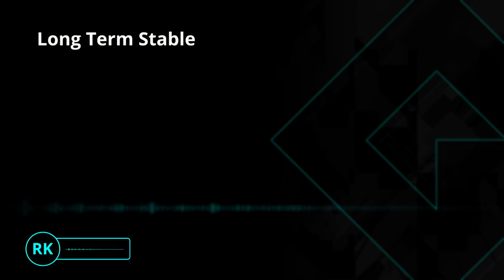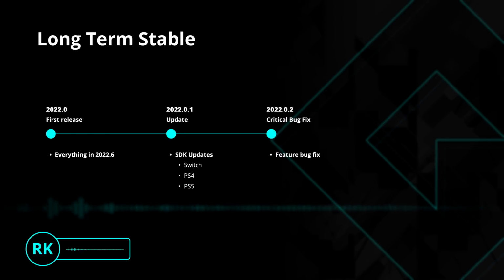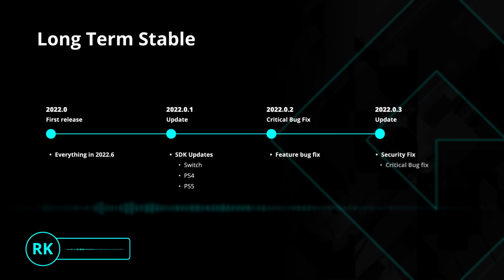Here's an example of long-term stable. We'll have our initial release in August this year. We could then follow that up with an update for SDK updates every 6 months. Switch and Sony on PlayStation 4, PlayStation 5, they release SDK updates that must be used for submissions. We might have a feature bug fix, and then we might follow that up with a security fix and a critical bug fix. But at no point here are we releasing any new features. For 2 years, we will commit to not releasing any new features on this so that you can rely on it and be able to deliver your game on this platform.